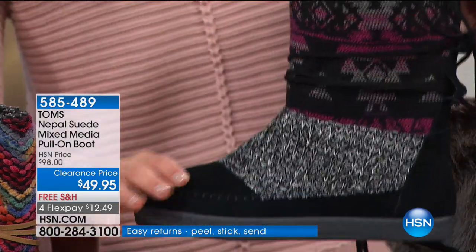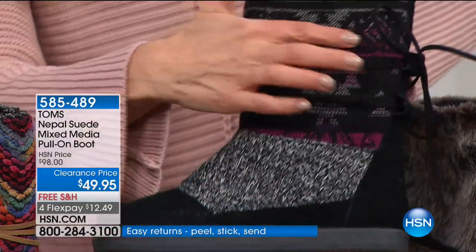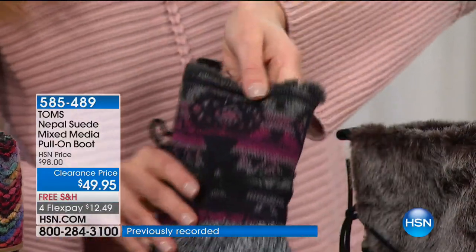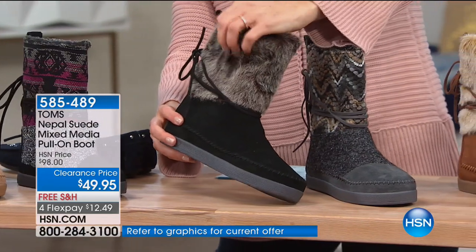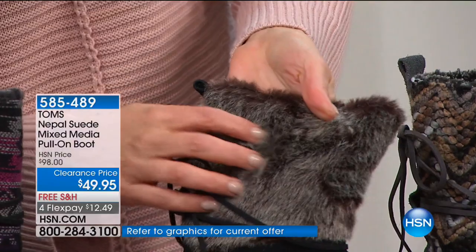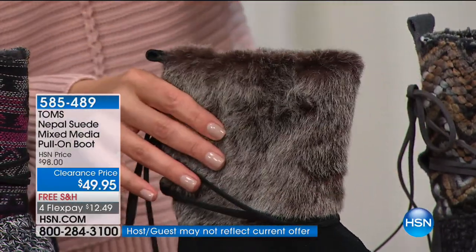This is the pink black. It's all black suede. It has that sweater knit, and it has this beautiful, almost Aztec tribal texture up here with the pink and the black together. Down below, we've got one of the faux fur options. This is all black, and this is called the black fur. Isn't this pretty? Now look at how plush and soft and dense this faux fur is. This wraps around the top half of the boot.